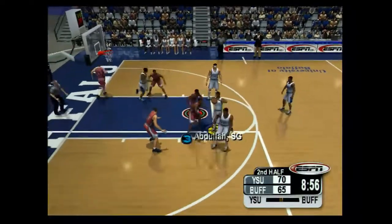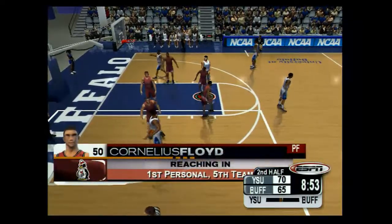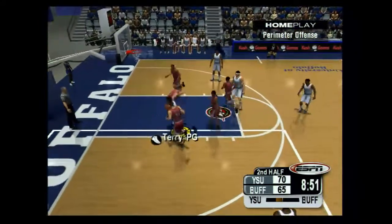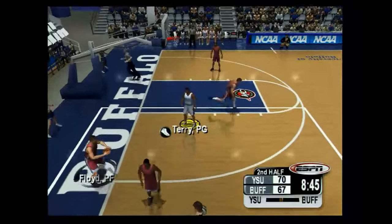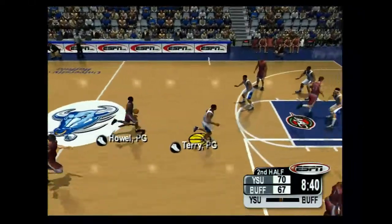Robinson with the ball up top. Delivers back. Floyd is tagged with the reach. That's his first foul of the game. The inside shot. Well, good basket there. We've got a close one. And, Mike, this is the kind of game that's going to go down to the wire, and that's where these kids can really make big plays.